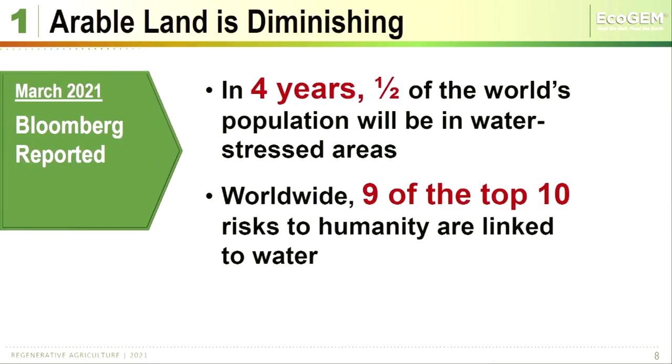Here's the thing about arable land. It requires water. And according to Bloomberg reports, in 4 years, one half of the world's population will be in water-stressed areas. And worldwide, 9 out of 10 risks to humanity are tied to water. Think about that.